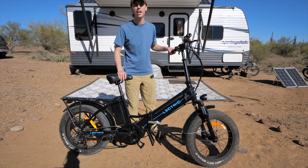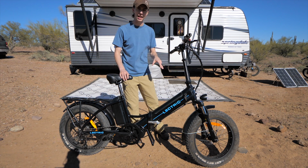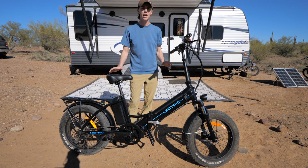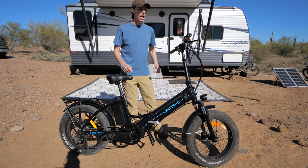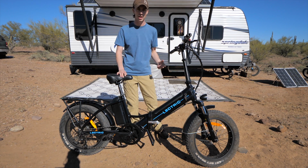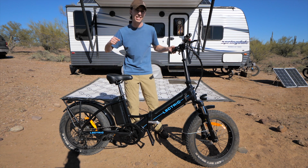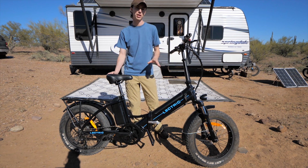Lectric's goal with this bike was to create a vehicle replacement, an electric bike that was so comfortable, so decked out in all the bells and whistles, so responsive and just great to ride that you would want to take this to work instead of your car. And, you know, taking an electric bike to run errands or to go to and from work is a great way to save money on fuel and transportation costs in general. And I think they just nailed it with this bike.